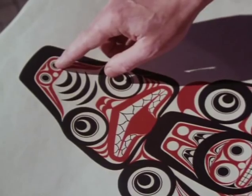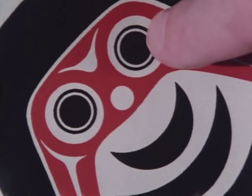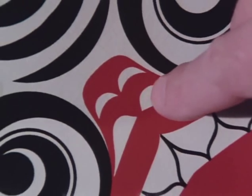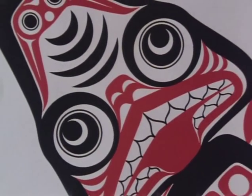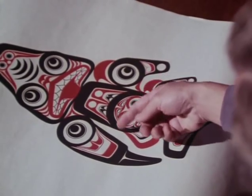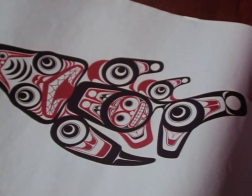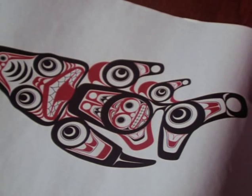These two circles at the top are the nostrils, but they've added an anthropomorphic nose here, which gives it this somewhat human face. Here's a face in the middle of its back. What's that doing there? Well, that's really its stomach. All right, a face in the middle of its stomach.